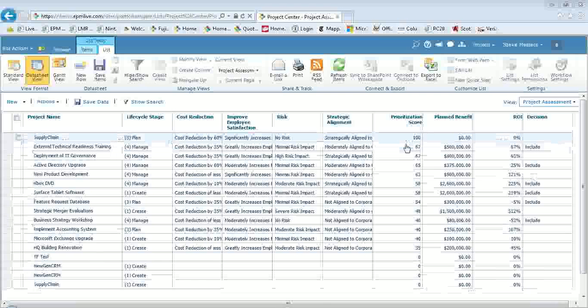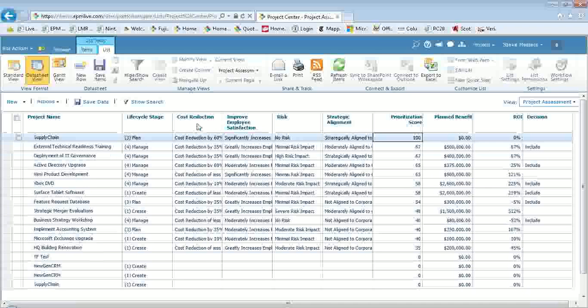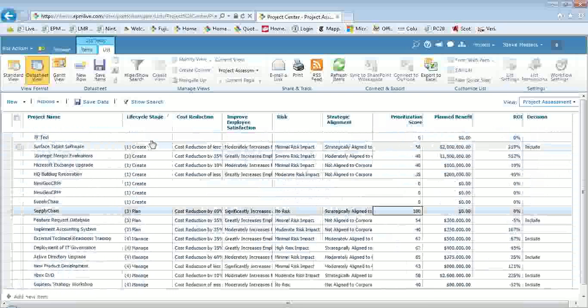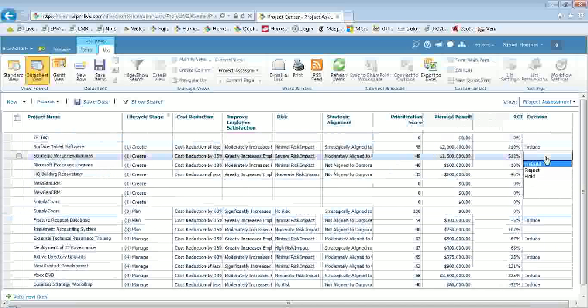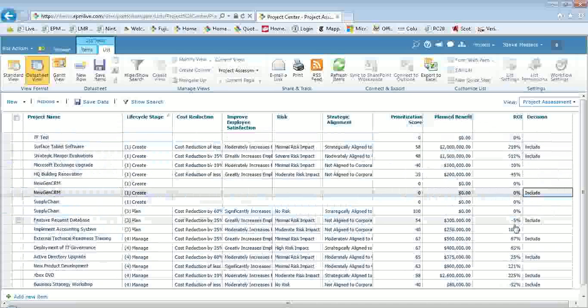If you recall, I made my project the perfect project because my decision criteria here was the highest ranked. I didn't fill in the planned benefit for cost, so that's why I don't have planned benefit ROI. But what we want to be able to do is to group items by life cycle stage and then provide the ability for management to use the scores, the planned benefit, the ROI, and then make the decision whether to include, reject, or hold. So this can be very powerful, and again, it's pretty straightforward what we're doing here.